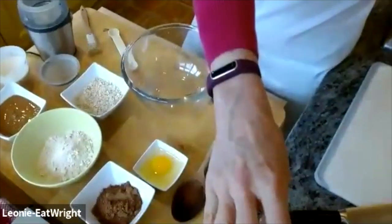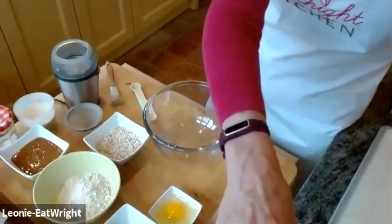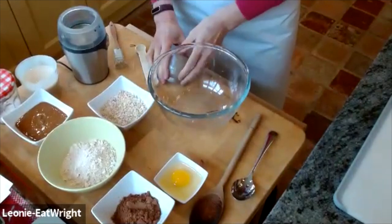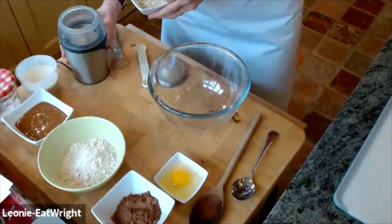So what I will do, if you buy oats, of course, they come in this consistency, and I want to make them into flour. So I'm going to show you how I'm doing that with my trusted little coffee grinder. Let me just see the coffee grinder. So here's my coffee grinder, which I got from a supermarket shop for about £10. So it doesn't cost a lot of money.